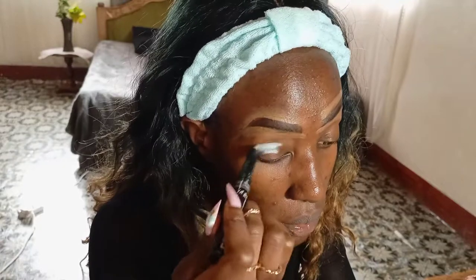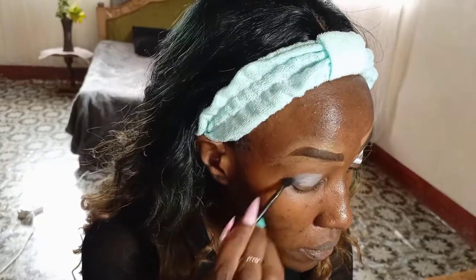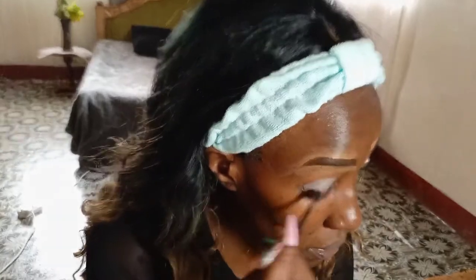I'm using the LA Girl Pro Primer in the shade white. It's an eyeshadow primer. Once I've done that, as I always say, this LA Girl primer normally cakes really, really fast, so you have to brush it out really fast. I'll just use this little brush. This is my phone.